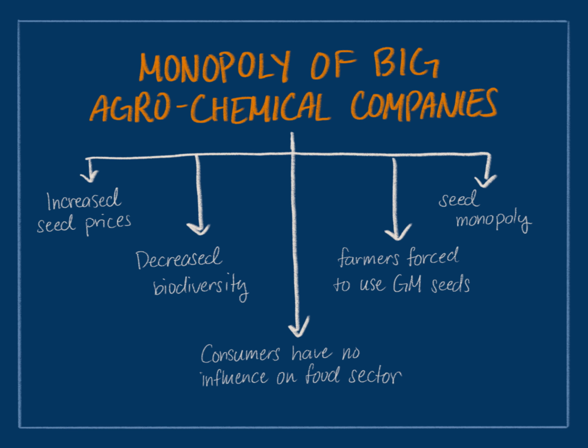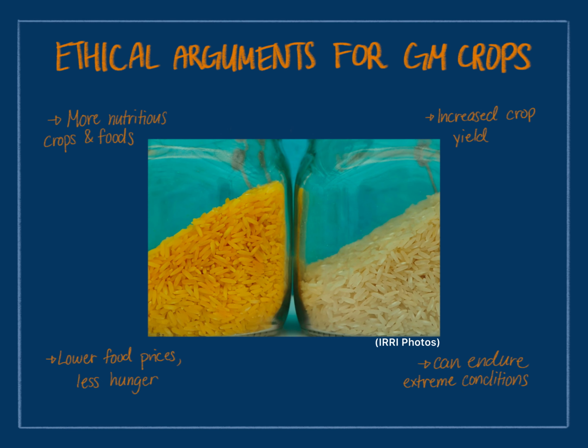Proponents for GM crops argue that humans have been manipulating plant DNA for millennia and this is simply a step in the same direction. GM crops result in higher yield and thus lower food prices and fight world hunger. In addition, GM crops can be engineered to contain more nutrients than traditional crops. For example, vitamin A-enriched golden rice, which can endure suboptimal growth conditions.